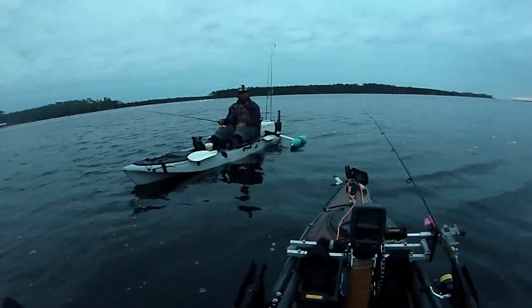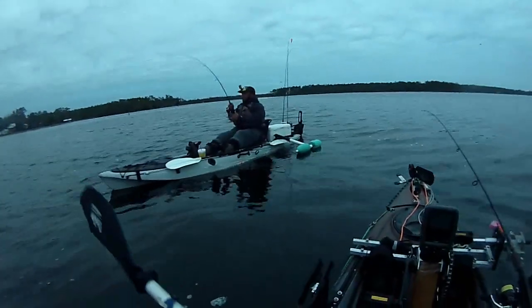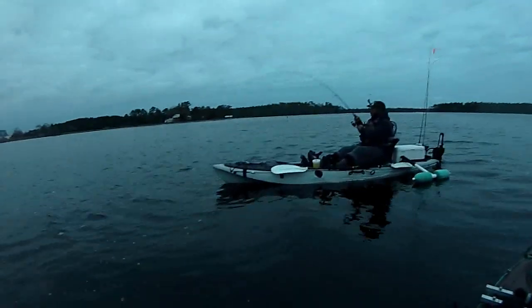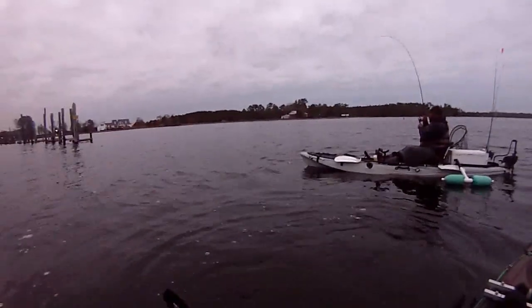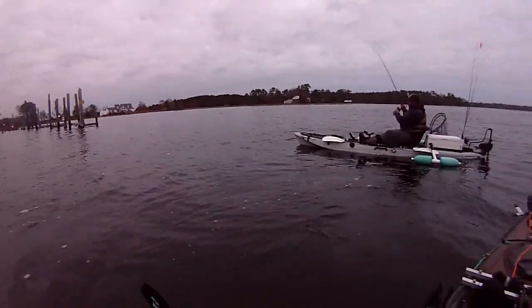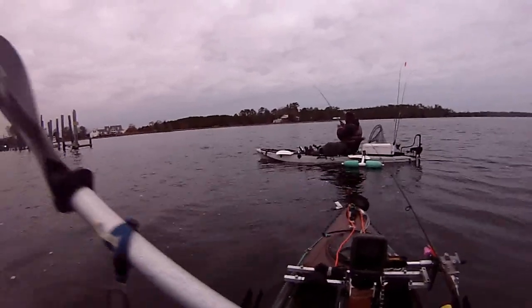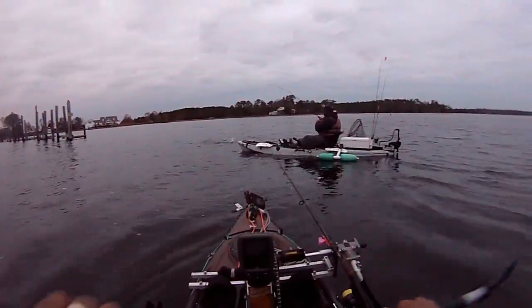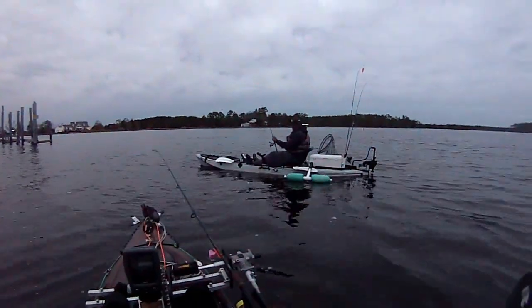We got some deadly stuff going on up here. A lot of hard work, a lot of time, a lot of energy. Oh yeah, see, already pop one. Let's catch this one right here. See there? First cast, pop one. Already. Let's get a look at this one here. That looks like it might be a keeper there. Gotta be 14 inches.